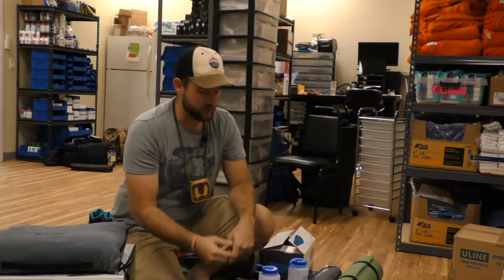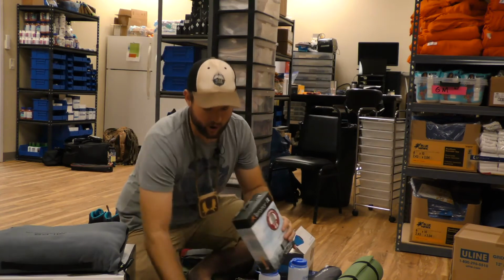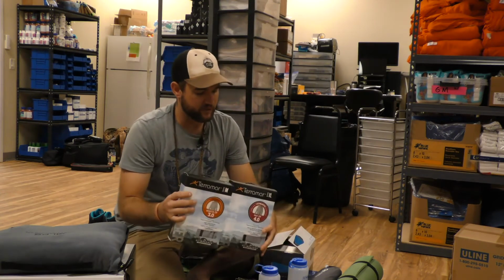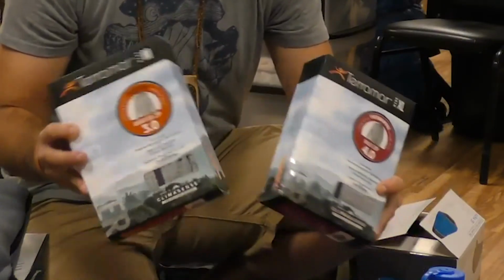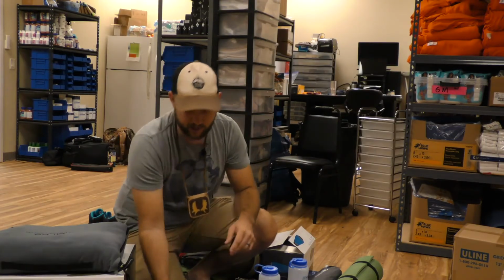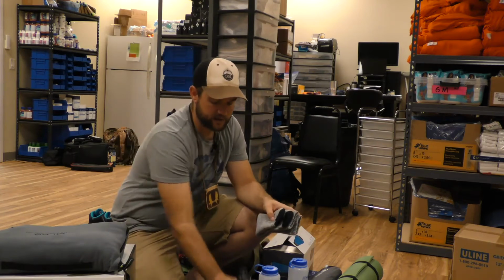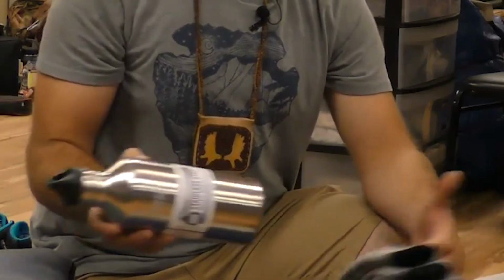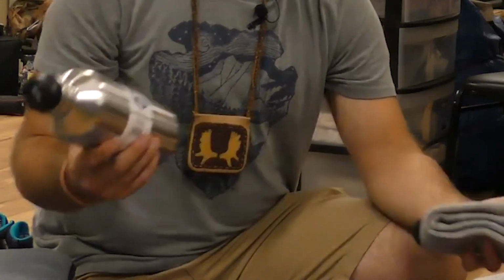In addition to the base layers that we issue during the summer, there are also warmer base layers that are issued during the winter. If you're familiar with the Terramar ratings, they go up to 4.0, and we issue the students a 3.0 as well as a 4.0. Then socks, you get the warmer wool socks, and in addition to that, clean canteens. These can be used for cooking, can assist with the cooking process, or you can actually use these to help warm up your sleeping bag.